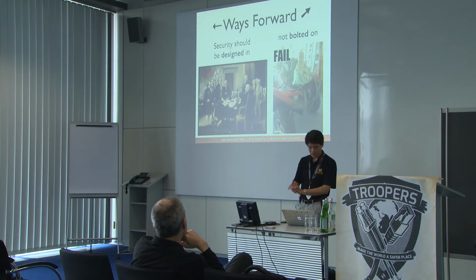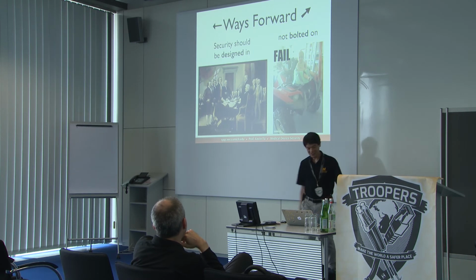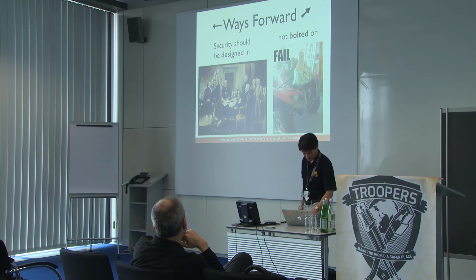So of course you want to design it in rather than bolt it on. Actually, this thing got recalled. I had one for my son. It's called a Bumble, but yeah, don't bolt it on.